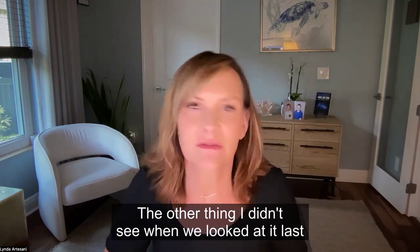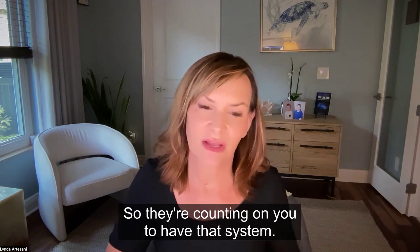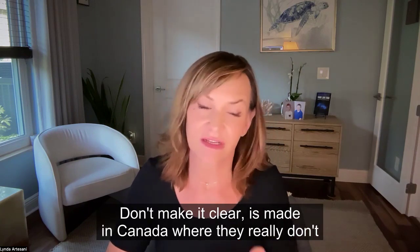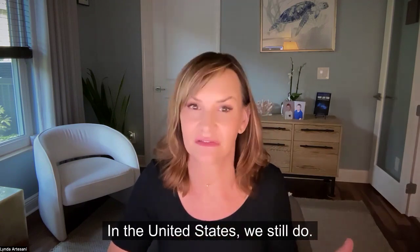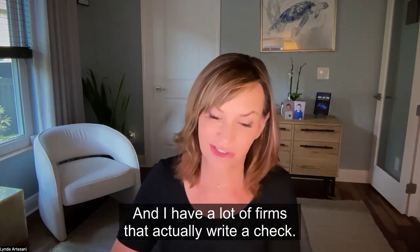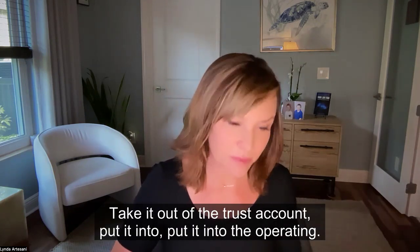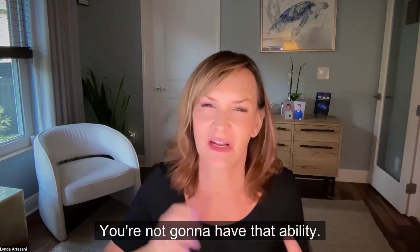The other thing I didn't see when we looked at it last was the ability to print a check. So they're counting on you to have that system. Don't forget, Clio's made in Canada, where they really don't do a lot of check printing and writing. In the United States, we still do. So there wouldn't be a way to write a check. And I have a lot of firms that actually write a check, take it out of the trust account, and put it into the operating. You're not going to have that ability.